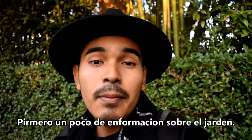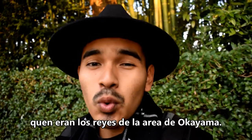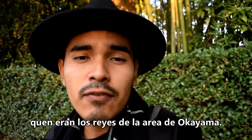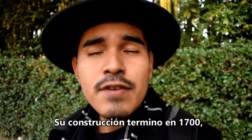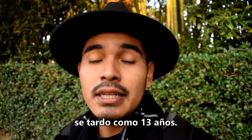So a little background about the garden itself. It was built by the Ikeda family, which was the ruling family here in Okayama for a while. And they finished the garden in 1700. And it took about 13 years to complete.